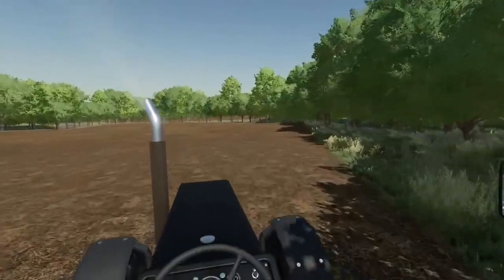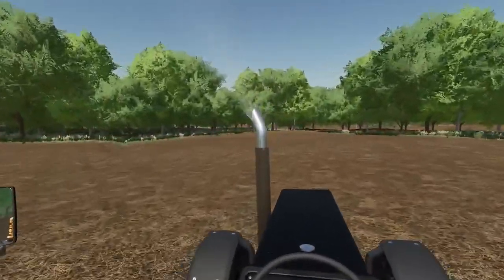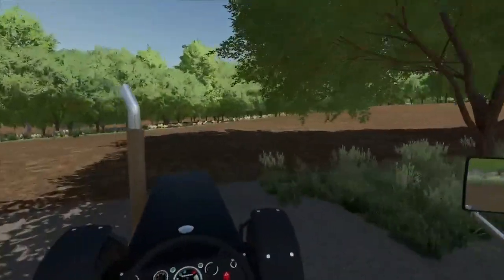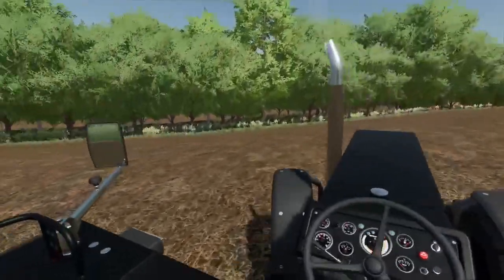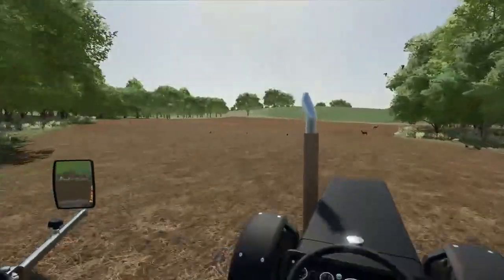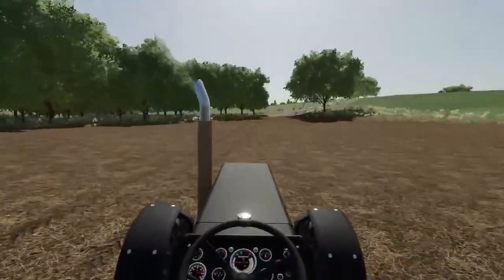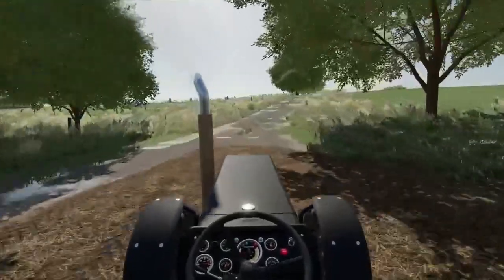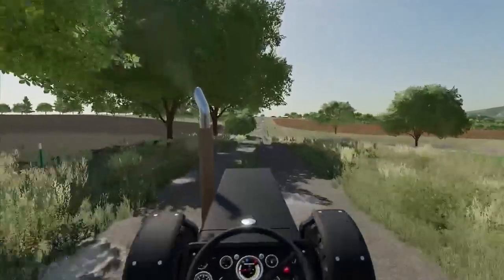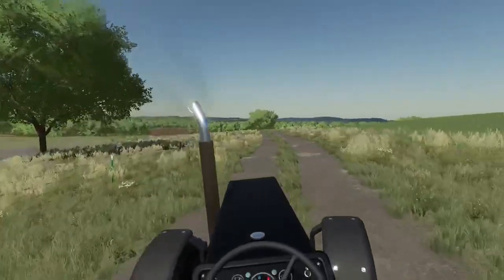Okay, nice size field back in here. Looks like we got another one back here. Head back up to the road and head down some of those other cutoffs around there. See what we got back in here.